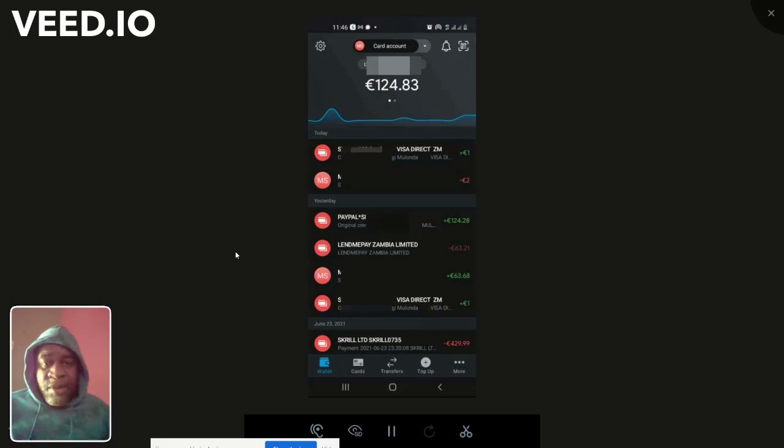Depending on the receiving bank where the Visa card is held, the transfer can either be instant or it can take up to 3 days. So what this means is that with the Visa Direct feature, you are able to do international bank transfers at the cost of $1 or a cost of 10 Kwacha. The maximum amount per load you can do is about $500. So you can do about 4 of them.